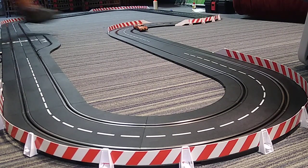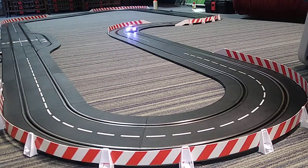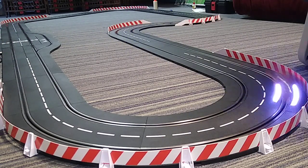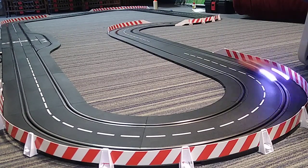Oh, deslot. Okay, I'm really pushing this to try to lap itself or beat its own time here. Oh, whee, that's a terrible place to deslot. It's probably not great for the track either. Oh, that drift.